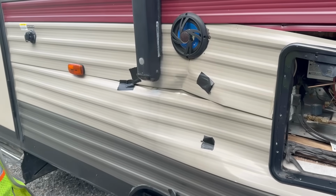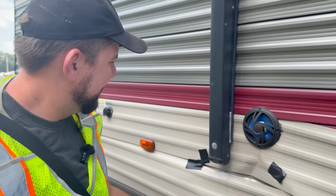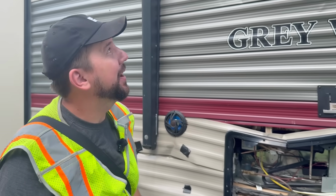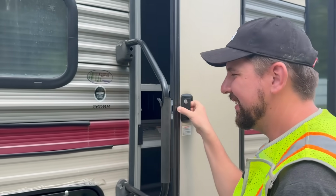I like the whole metal, honestly. It's nice. It's better than just plastic, but wow, that's gonna be a repair. So I'm kind of curious about the inside. Already at $3,000.